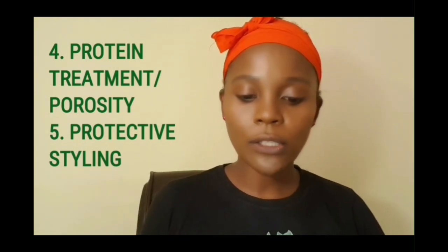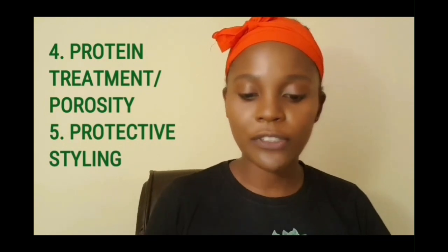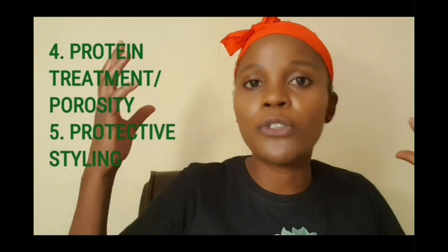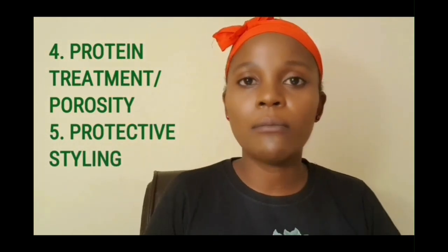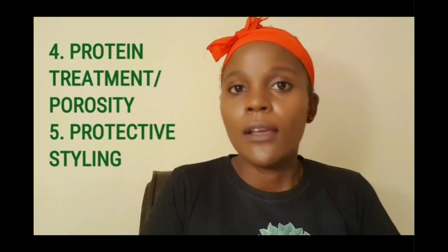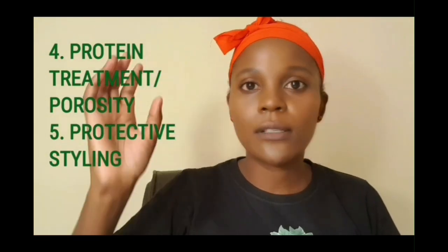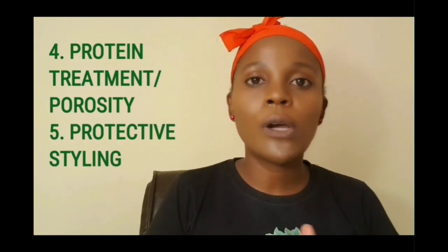So the other thing you want to do is a protective style. So what is a protective style? A protective style is something that just keeps your ends safe, tucked away. It can be box braids, cornrows, two-strand twists with just your hair, or even just big cornrows that will keep your hands away from your hair. So you want to do that.